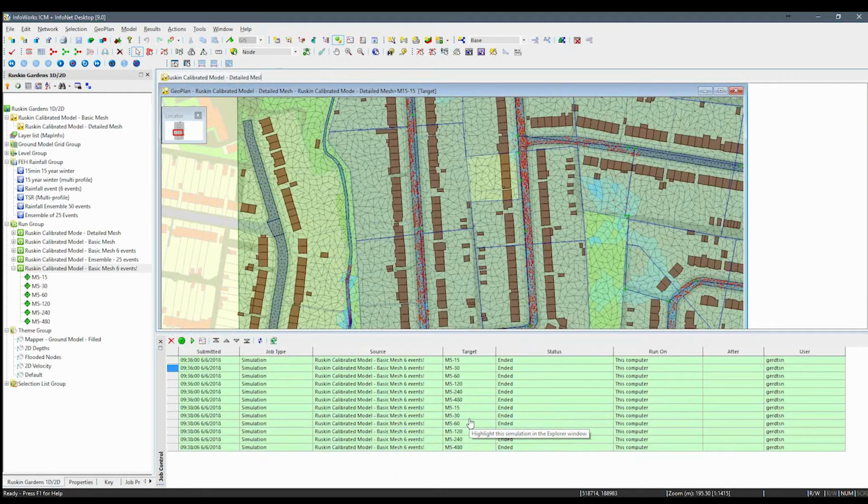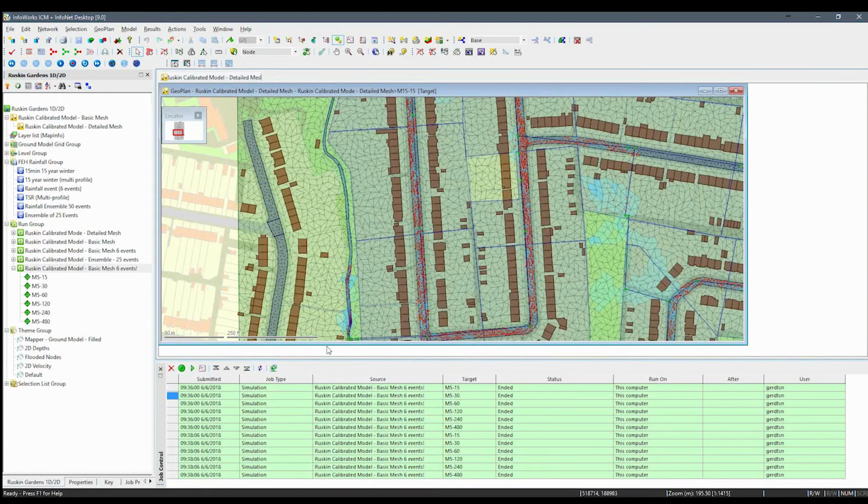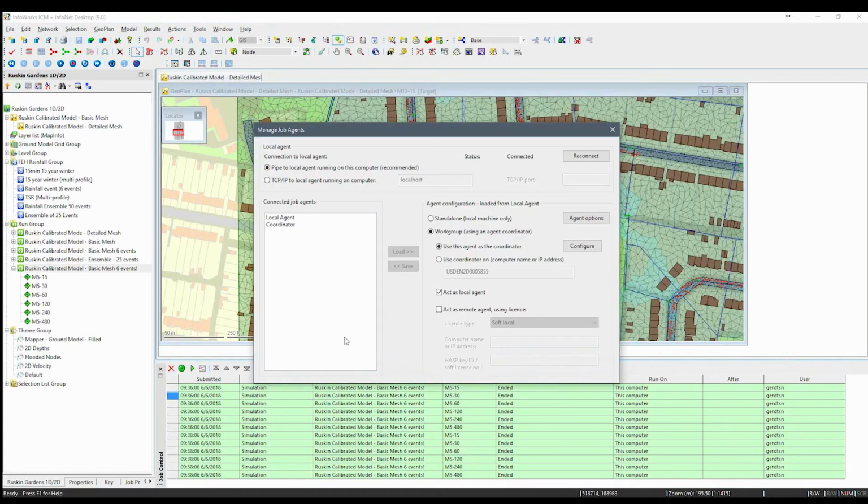On this laptop, I just have an i7 processor. So it's good, but nothing outstanding. Now I'm going to take things a step farther, and I'm going to run using a pool of computers.